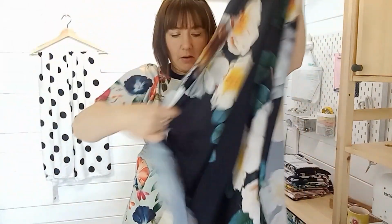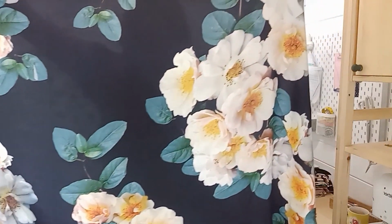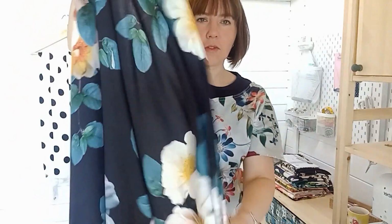There's not a border print on this one. This one's got an all over pattern look, but there are large areas of black and then large areas of print. So that would be great for that wrap skirt.